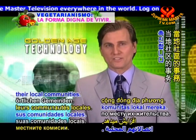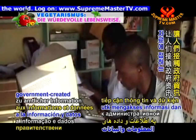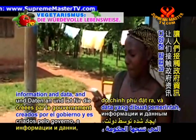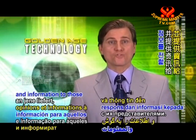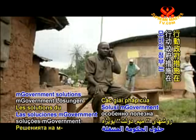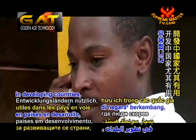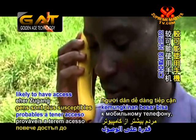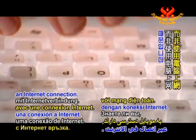This method of delivery can make life much more convenient for people and boost their participation in the affairs of their local communities. mGovernment offers different ways to access government-created information and data, and is a channel for citizens to provide feedback and information to those representing them. mGovernment solutions are especially useful in developing countries, where people are more likely to have access to a mobile phone than to a computer with an internet connection.